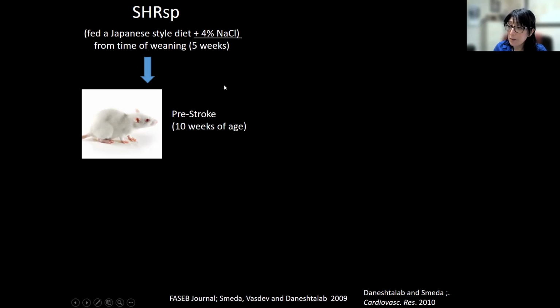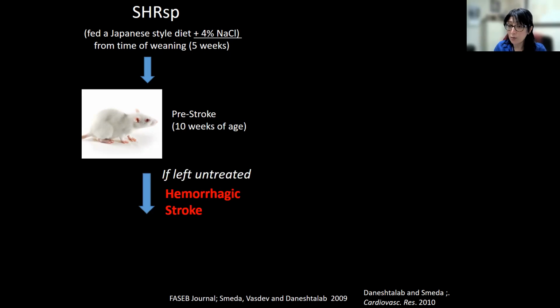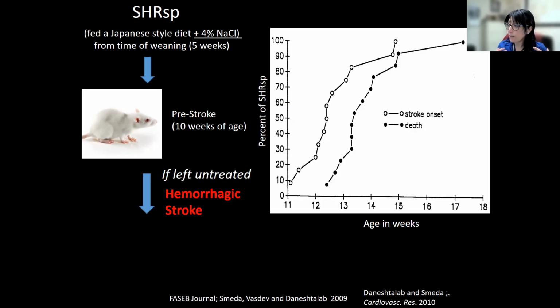But if we feed them what we call a Japanese-style diet with 4% sodium chloride from the time of weaning, which is about 5 weeks, we can figure out when they actually do stroke. At 10 weeks of age, we call them pre-stroke, which means that at about 9 to 10 weeks of age, before stroke symptoms, their blood pressure does increase. They start increasing, and we'll see what the blood pressures are when they start increasing.